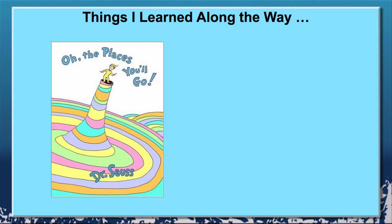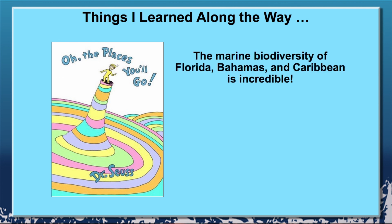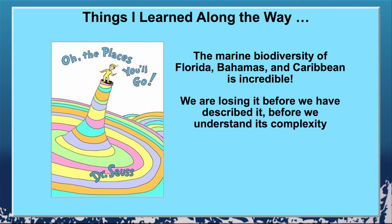So you all know this book. At some point you get to go to a lot of cool places. I've tried to show some of them. It's not really a seamount there, but it kind of looks like it. And what I learned is that the marine biodiversity of these systems in Florida, the Bahamas, and Caribbean where I've been, is really incredible. We're just really starting to understand it. But also, we're challenged because we're losing it before we understand its complexity.